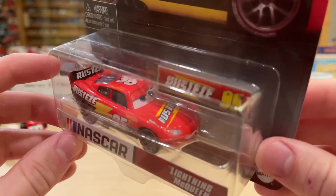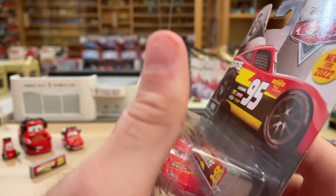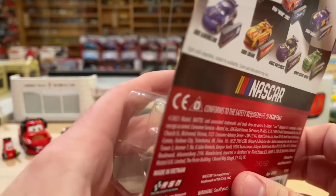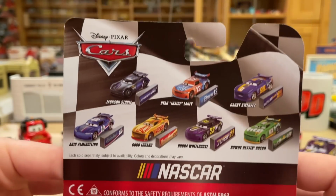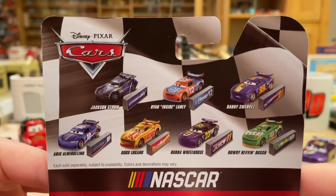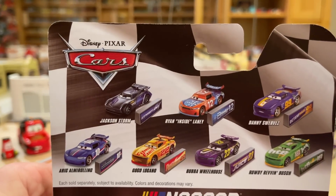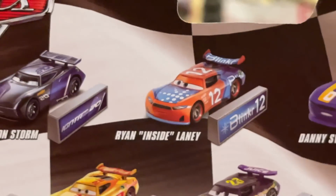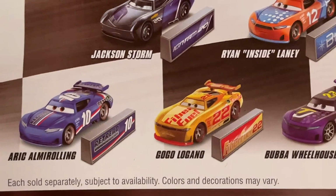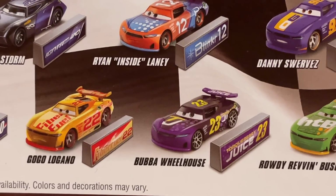So they are still doing these packages as they always used to. They are not switching to the streamlined packages, whatever they like to call it, where the blisters are molded around the diecast. Now, I absolutely love that they show all of these. All these are just great releases here on the back. You have Jackson Storm, who's probably the worst of the bunch. Ryan Inside Laney. Danny Swervez. Eric Amarolling. Gogo Logano. There you have Bubba Wheelhouse himself.